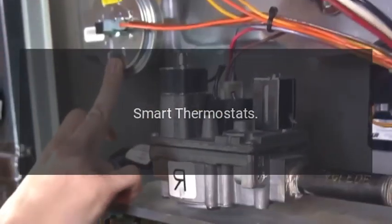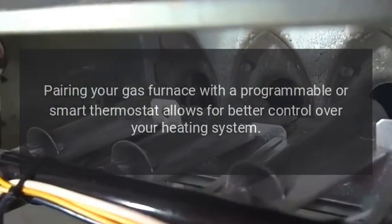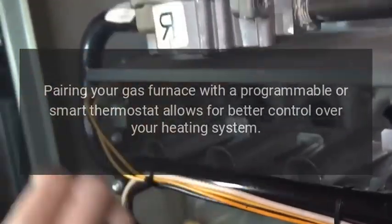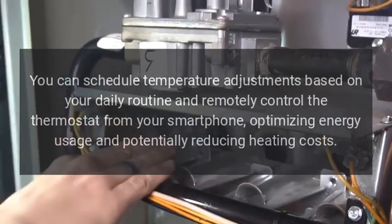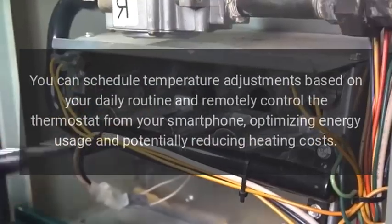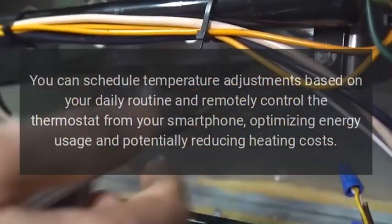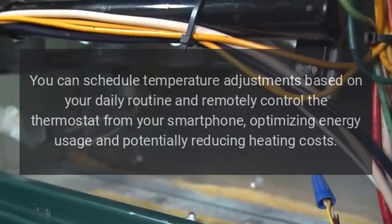Smart thermostats. Pairing your gas furnace with a programmable or smart thermostat allows for better control over your heating system. You can schedule temperature adjustments based on your daily routine and remotely control the thermostat from your smartphone, optimizing energy usage and potentially reducing heating costs.